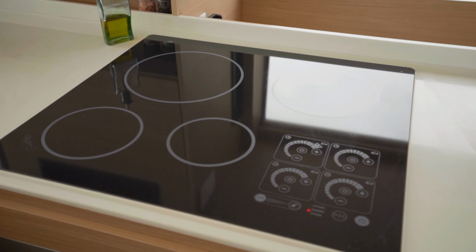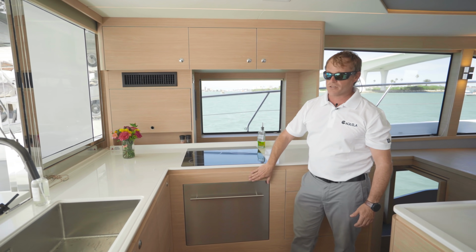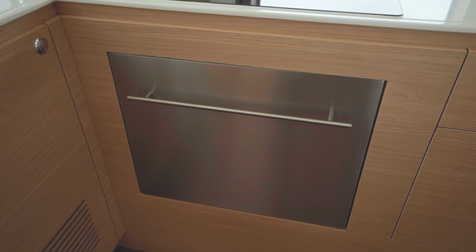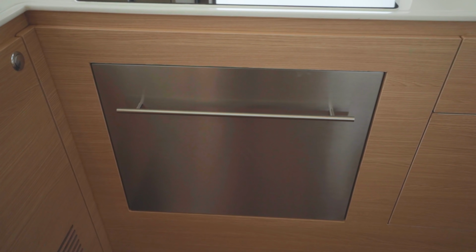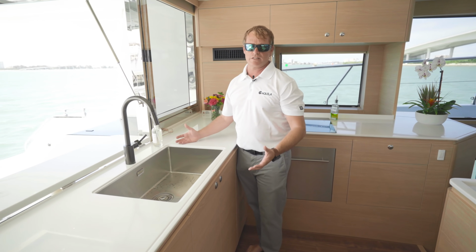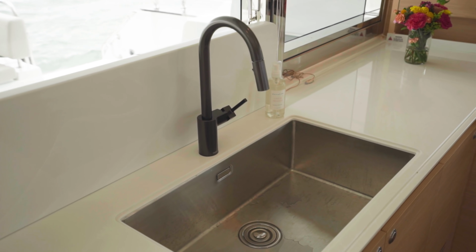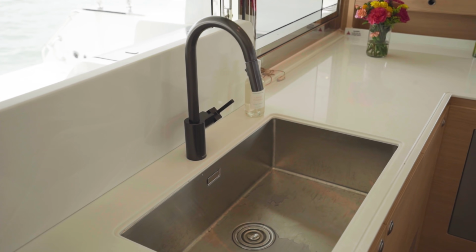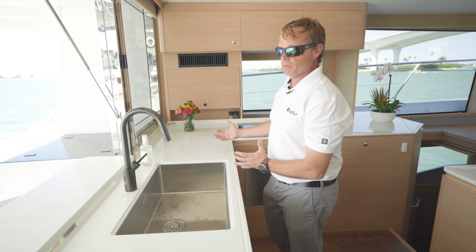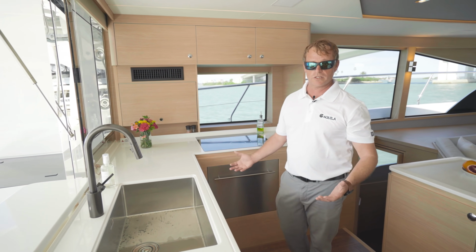This boat comes standard with a 4-burner induction cooktop. Below that, this owner has opted for a small dishwasher that tucks in right below the induction cooktop. One of the great things about this yacht is the size of the sink. You have a sink just as you would at home with a nice faucet, nice controls, and an easy area to clean and do your dishes. If you want to take advantage of the dishwasher, you can, or you can put a drying rack anywhere you want, and then you've got plenty of room to take care of your dishes.